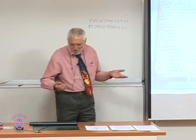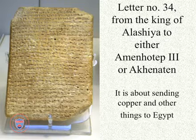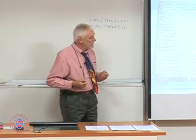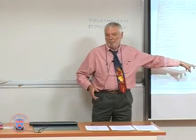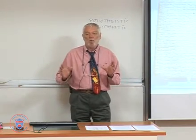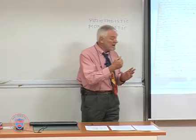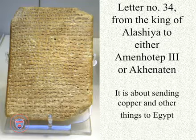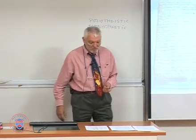Then we come to one of the more important letters in many ways, letter number 34. We don't know if it was to Amenhotep III or to Akhenaten, but it's from the king of Alashia, the island of Cyprus. And it's a whole letter about gifts that are being sent to the Pharaoh of Egypt. It talks about this, that, and the other, but most importantly, it talks about copper. Cyprus, the copper island. Cyprus was the source of probably 90% of the copper in this particular period, in the late Bronze Age. And you can see here that the king of Alashia is sending this copper as a gift to the ruler of Egypt to keep his friendship. In Egypt, of course, it gets transformed into bronze tools and bronze weapons.